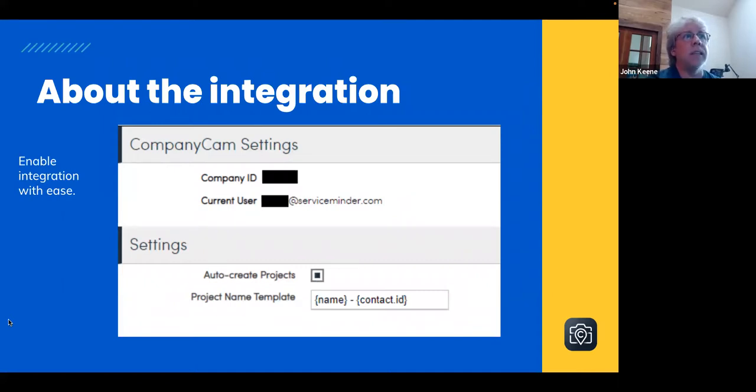That gets triggered by when the technician hits start on the appointment. We'll go look and see if a project already exists. And if it doesn't, we'll go create it inside CompanyCam. That'll get tagged with your location. Then when you switch over to the CompanyCam app and start taking photos or videos, those two streams are now connected together with that customer on ServiceMinder and on CompanyCam, using whatever naming convention you want. And we have a pretty comprehensive mechanism for accessing customer data in these short codes. So if you don't want name and a magic number, right, you can change that to pretty much anything you want. So yeah. Next slide.